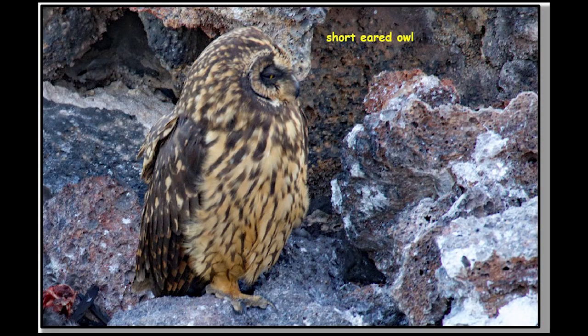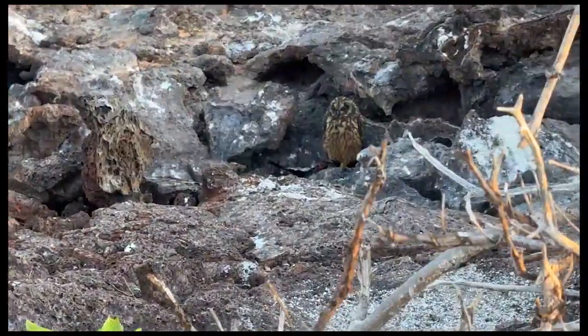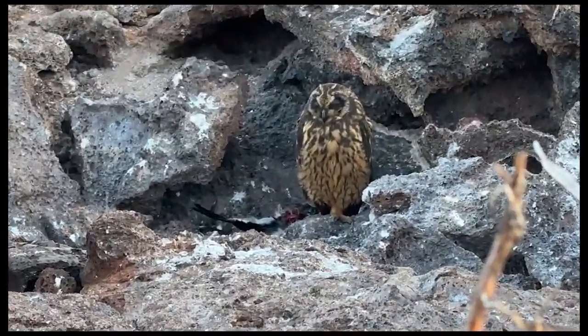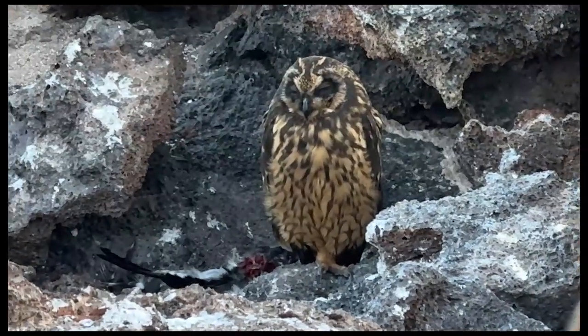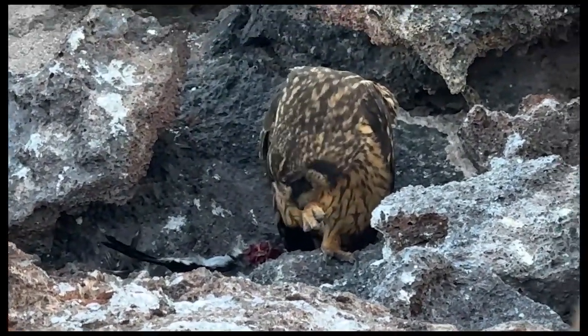Well, we finally spotted the elusive short-eared owl. These birds hunt by flying low over the ground and catching their prey by surprise. And on Genovesa Island, they've developed a kind of unique behavior to aid in hunting these storm petrels that roost in tunnels in the lava. The owls wait in hiding near the tunnels and then leap on the petrels as they enter or exit the tunnels.